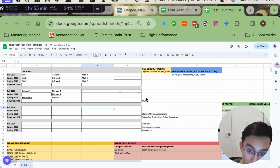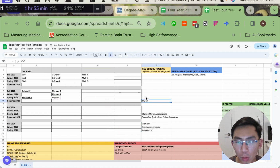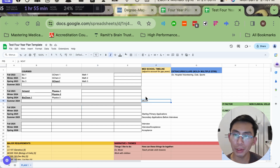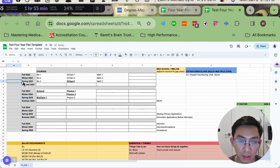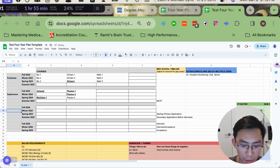Why do we do it like this? Well, I always believe in working backwards from our goal, right? If our goal is to get into medical school with 0 gap years, then when does that happen, right? So let's say we add another column here, and just so everyone can see it, this is freshman year, this is sophomore year, this is junior year, and then this is senior year, right?